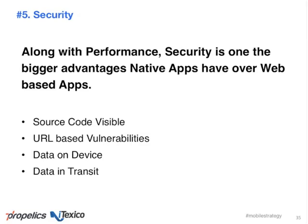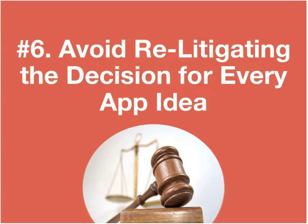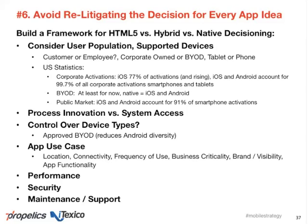So our final consideration before we wrap it up is something that I've been seeing a lot over the past year, which is companies relitigating the decision for every app idea. This often happens in some of our larger clients where there are many business units all trying to figure out what mobile apps to build, generating mobile use cases and identifying mobile ideas. Then technology teams or innovation teams within the various business units look at whether this should be an HTML5, hybrid, or native app. Often this decision gets made over and over again, and we strongly recommend that you build a framework for HTML5 versus hybrid versus native decisioning within your organization, and disseminate that information to the various business areas.